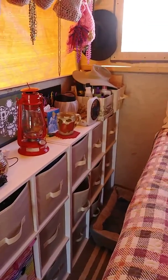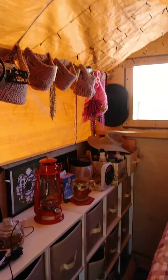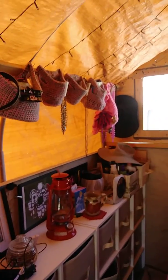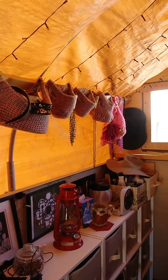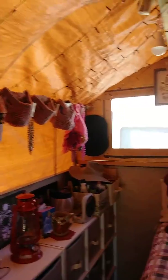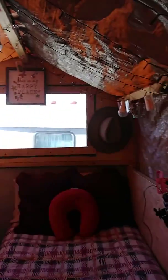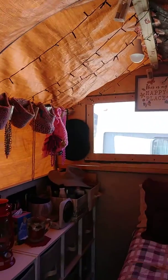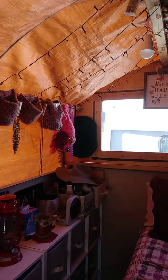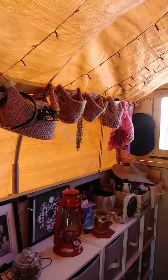So you can see what I did was I made a few crocheted baskets. My friend Lori Morris taught me how to make them. Lucky to be me is her website. And my cowboy hats that my son got me. Well, my son got me this one, and then this one I've had since I was a child. I'd given it to him, he returned it, had it reconditioned, and gave it back. That was so sweet.